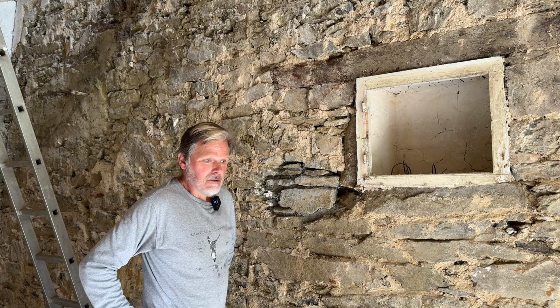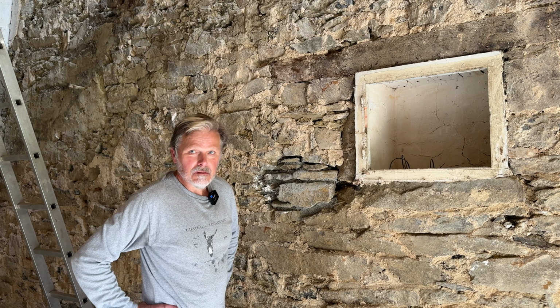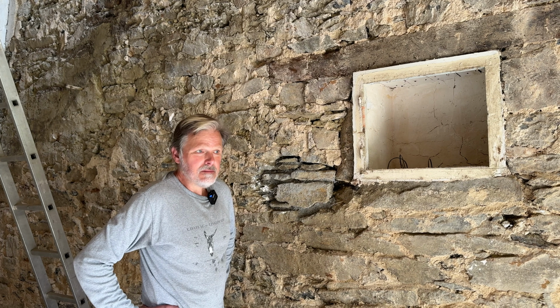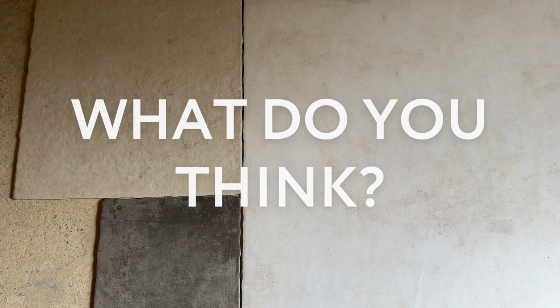I think if we do a thicker grout space between them, it'll look older. Yeah, I think you're right. Which tile do you prefer? Let us know in the comments.